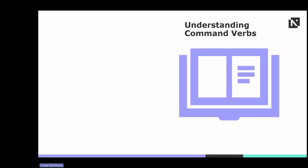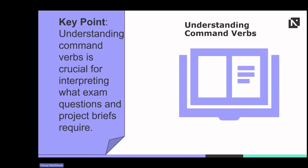Command verbs like explain, discuss, and justify indicate what is expected in responses. Understanding these verbs is crucial for interpreting exam questions and project briefs accurately, ensuring that responses meet the required depth and scope.